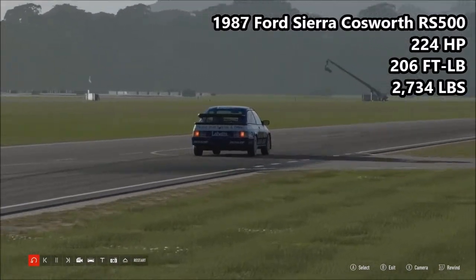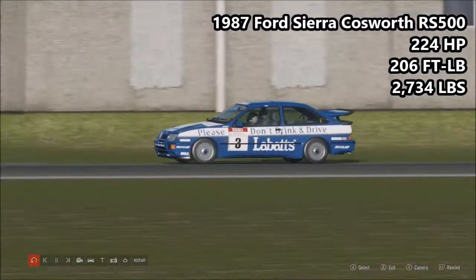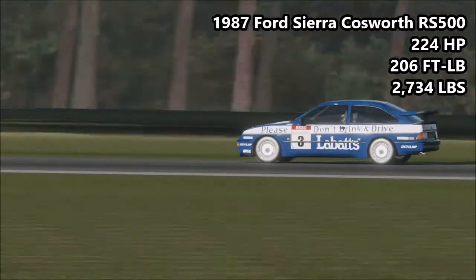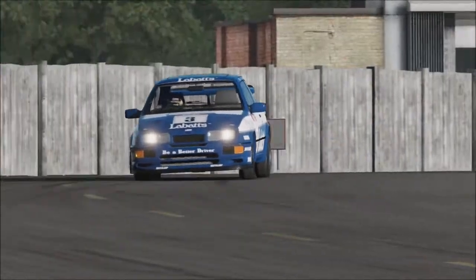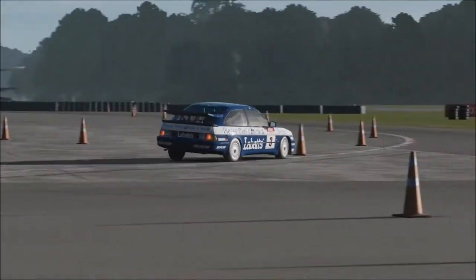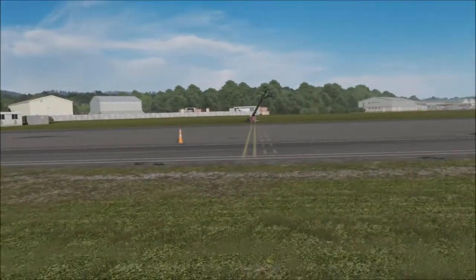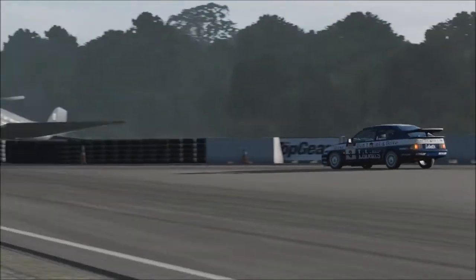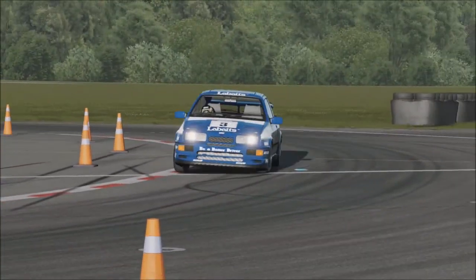And finally today, we have the 1987 Ford Sierra Cosworth RS 500, 224 horsepower, 206 foot-pound of torque, 2,734 pounds of weight, the lowest C-Class car in the game, C402. I've also just remembered I forgot to mention the PIs on the other cars. Oops. Anyways, yes, this is the lowest C-Class car in the game, and don't mistake that for its weakness, as we're going to see. I do like the Ford Sierra. It is a rather cool car.